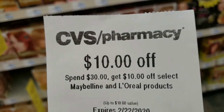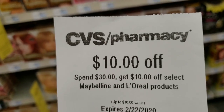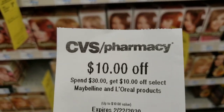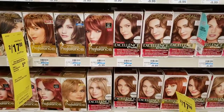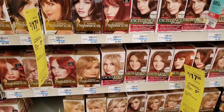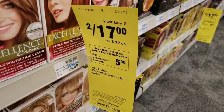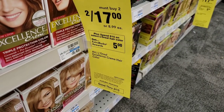Okay, so next I'm going to be doing a deal to use this $10 off 30 CRT that printed off for everybody at the Red Box. It is for L'Oreal, Maybelline, and Garnier products, and a couple other ones. So to use this, I'm going to be getting 2 of the L'Oreal boxes of hair dye. It says you can use L'Oreal Excellence or L'Oreal Preference. They're on sale 2 for $17, and when you spend $15, you're going to get $5 back in extra care bucks.